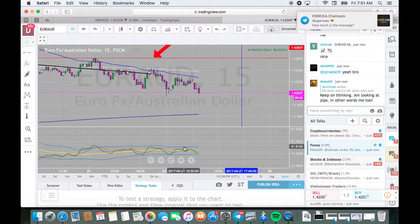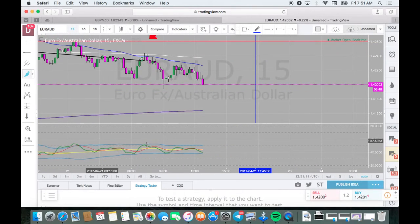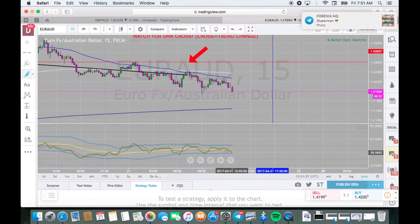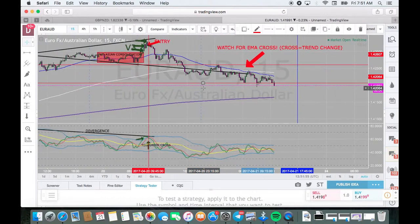So if we take a look at TDI here, I don't know why this chat is up. If we look at TDI here, we can see the yellow is now above the green and red. So the green and red are below the yellow now, and that's just confirming that the downtrend is happening. And also with the blue now under the white, the 50 EMA, below the 200 EMA, also just confirms our main bias that we're in a downtrending market, or that basically the trend is reversing.